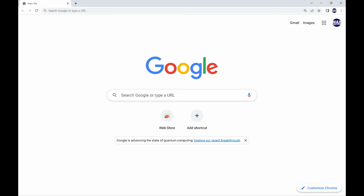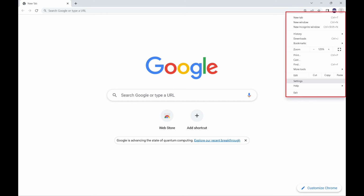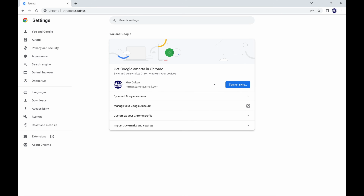Step 1. Open the Google Chrome web browser and then click the vertical ellipses icon to the right of the address bar next to your profile icon at the top of the screen. A drop-down menu is displayed. Step 2. Click Settings in this menu. Your Google Chrome settings screen is shown.